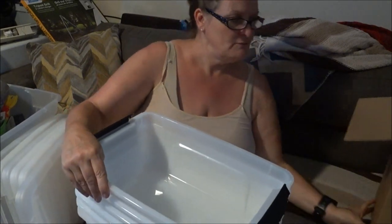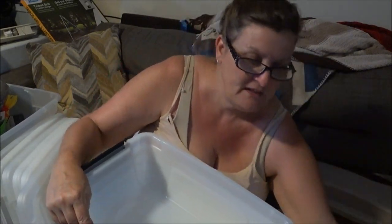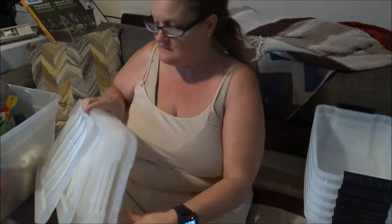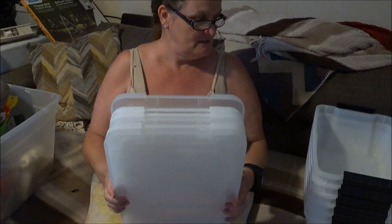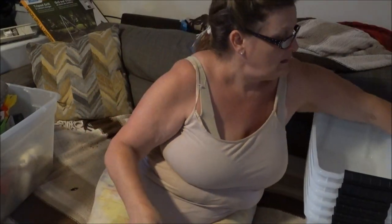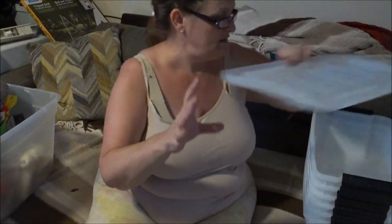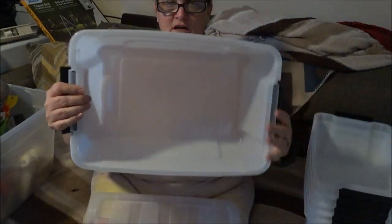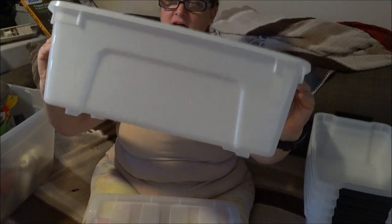So that's not too bad. These are stackables. That's what I wanted, stackables. And here's the lid for them. So we got that. Let's put the lid on and see how well it's going to work. These are nice. I like them. Nice, good size.